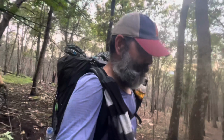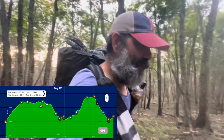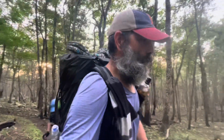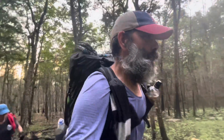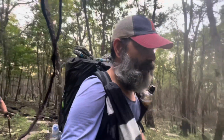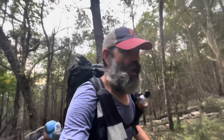Our plan for today is about 18.8 miles, I want to say, if I'm remembering correctly, to the Spur shelter. We'll cross the eastern continental divide. And we're going to see the Kefir oak tree, which is the largest oak on the trail.